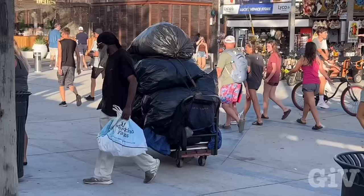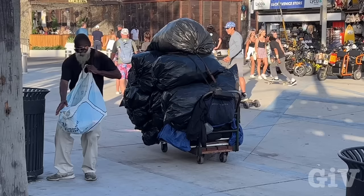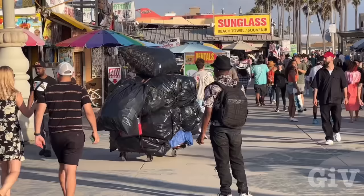He collected quite some bottles here. I wonder how much money that is. What do you think, how much money is that? 100 bucks?